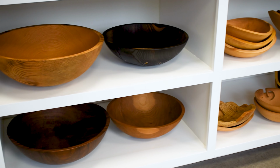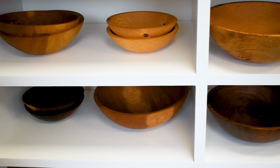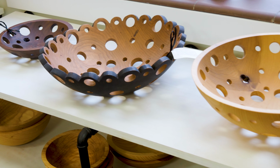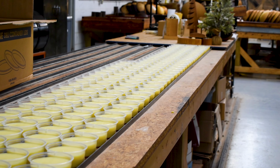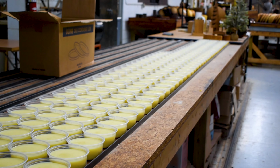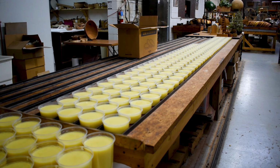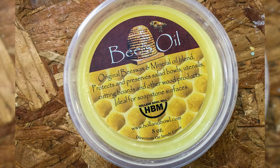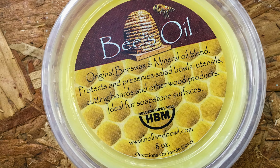Third quality would be a larger knot or hole, kind of a more primitive look. And then once they're graded, they'll be shipped off to their destination unfinished, or finished here on site in our food safe mineral oil, which makes them food safe to use. We make a product in-house called bees oil, which is a mixture of food safe mineral oil and beeswax. And that's what we also use on our bowls, and that's what we recommend periodically retreating your woodenware with.